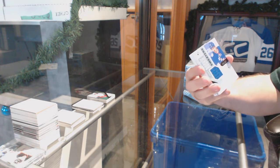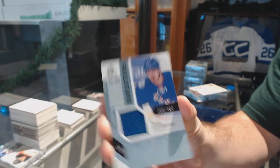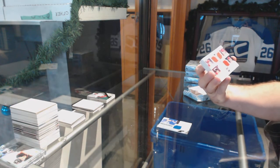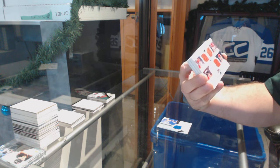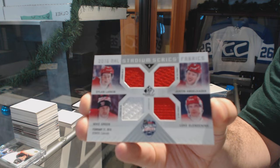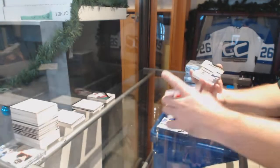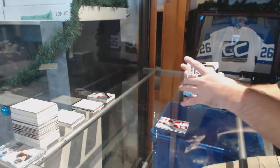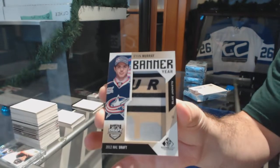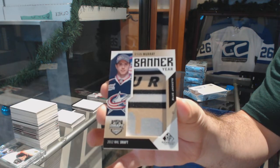We've got a rookie sweaters of Buchnevich for the Rangers, $4.99. A quad stadium series fabrics for the Red Wings of Larkin, Abdelkader, Glendening, and Green. Quad jersey. We've got a banner year for the Blue Jackets, Ryan Murray.